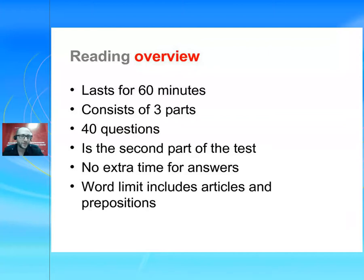Do I know anyone who got 9 points? Yes, I do. I know people that have got 9 for speaking. I know several people that have got 9 for reading, and people that have got 9 for listening. I don't know if I know anyone who's got 9 for writing. Maybe, but I can't think offhand.